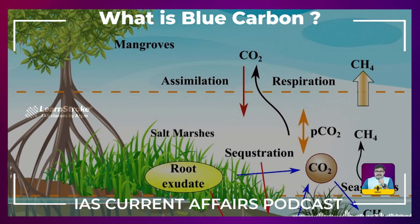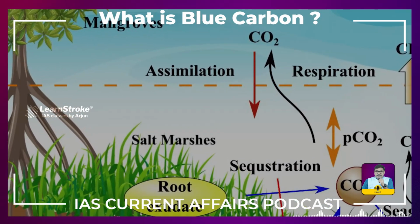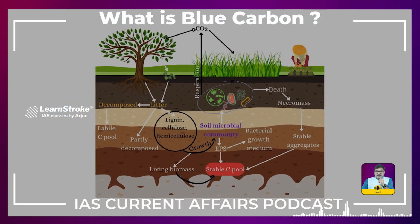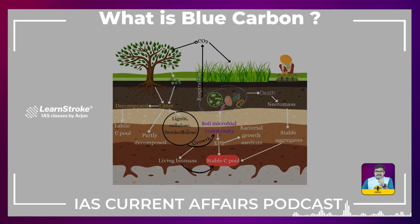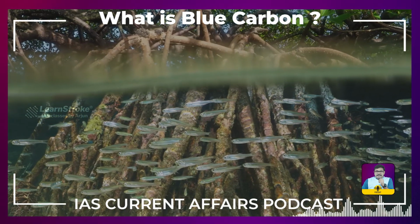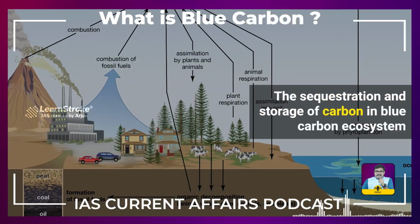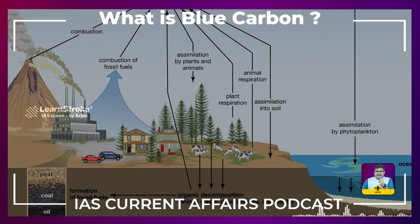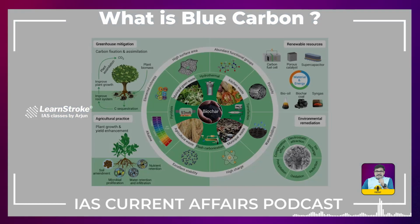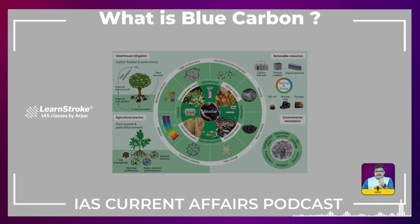Blue carbon ecosystems have a high rate of photosynthesis, during which they absorb carbon dioxide from the atmosphere and convert it into organic carbon through plant growth. The organic carbon produced by these ecosystems is stored in the biomass, the roots, stems, leaves, sediments, and soil layers over time. Blue carbon habitats can sequester carbon at rates that are several times higher than those of terrestrial forests. The sequestration and storage of carbon in blue carbon ecosystems help mitigate climate change by removing carbon dioxide from the atmosphere and storing it in long-term reservoirs. Protecting and restoring blue carbon habitats can contribute to global efforts to reduce greenhouse gas emissions.